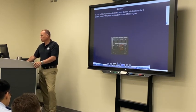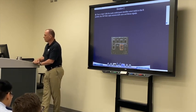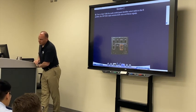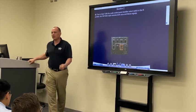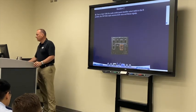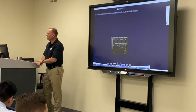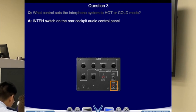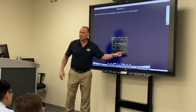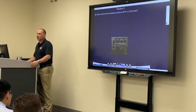Okay? True or false? With the audio control panel identifier in the R position, you'll receive both Morse code and voice. No, you have to be in both to get both. If you're in R, you only get Morse code. They tried to use trickery, you didn't fall for it. Good job. What controls set the interphone system to hot and cold mode? Yeah, down here, and it's only in what cockpit? Okay. Notice the courseware talks about that at length. You'll probably see a question or two on that.